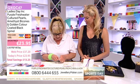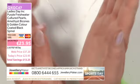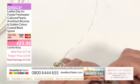So you've got two there, add the other one, do five. They sit together very nicely because they're bicones. It's a nice shape, isn't it? Different angles that you've got. They work really well, sort of a tessellation as it goes around. They're a little bit like the Swarovski bicones that you get. Yes, exactly. They sit together. So five of those on.